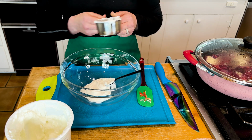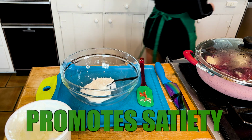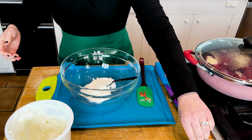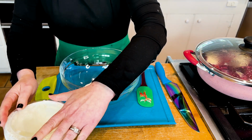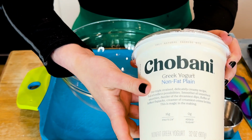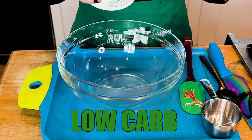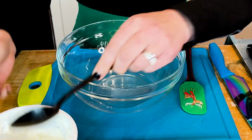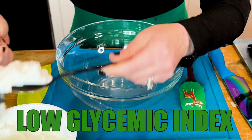Protein keeps us full. It promotes satiety, number 1. So that's going to prevent us from munching on other items. Folks will tell me all the time in clinic, I had a salad, but I'm still hungry because you didn't have protein. It's low in carbs because we're picking a plain Greek yogurt. And something really cool. Greek yogurt is low on the glycemic index scale.